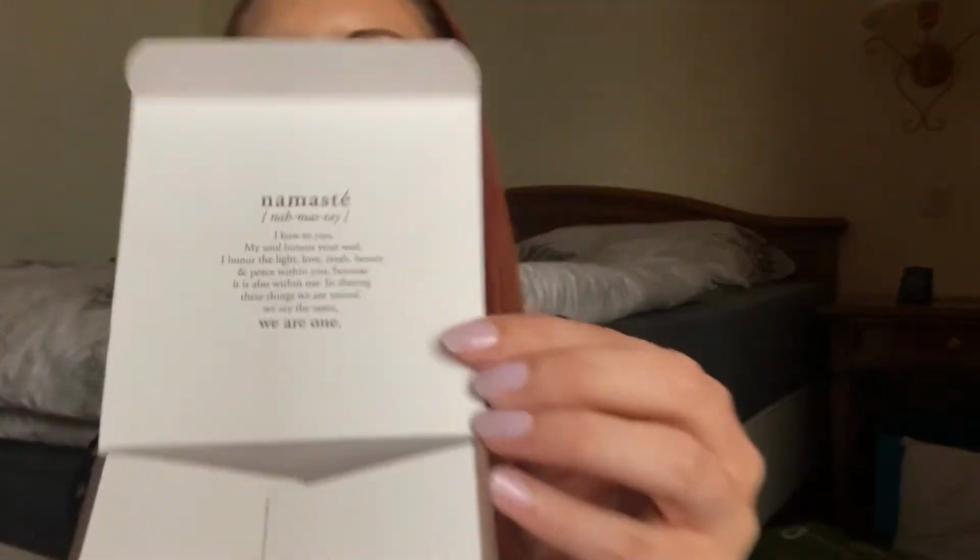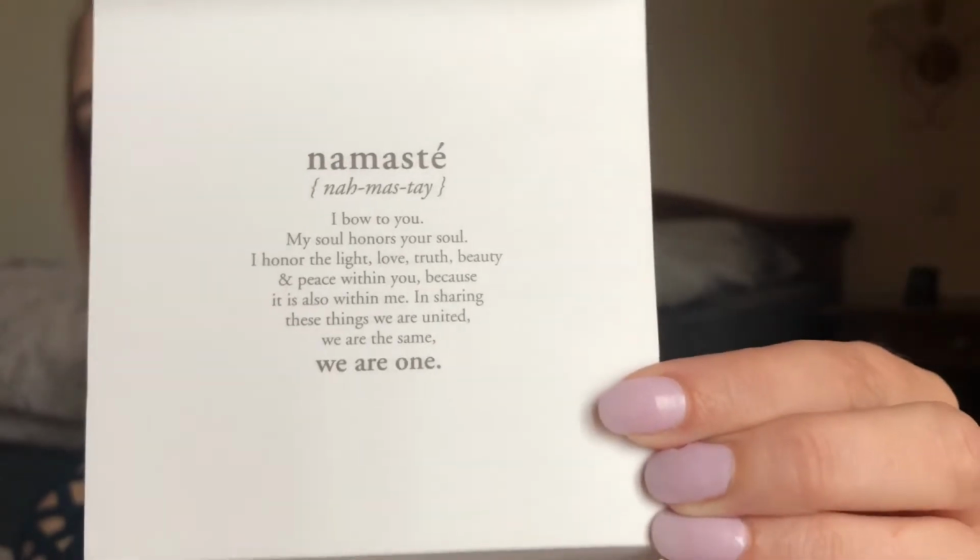And again, it has this really nice top. Again, it says, Namaste, I bow to you, my soul honors your soul. I honor the light, love, truth, beauty, and peace within you because it is also within me. In sharing these things, we are united, we are the same, we are one. I mean, isn't this just beautiful?